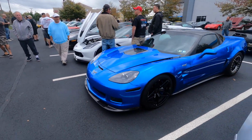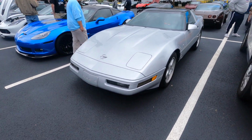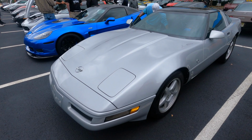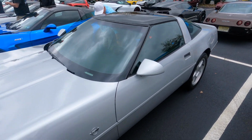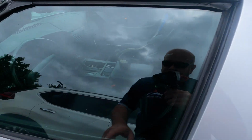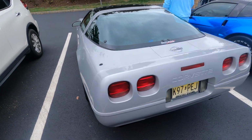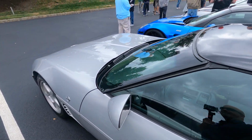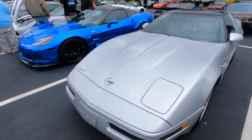So really, really cool C6 ZR1 and a C4 Collector's Edition. Really cool car. You know, the Grand Sport sort of gets all the love from the 96 model year, but the Collector's Edition was a great car in and of itself. And this was available with the LT4, which is the same motor that was in the Grand Sport. This one is not. This is an automatic transmission, so this does not have the LT4 in it, but really, really nice car with the silver, and you could also get this with the red interior, just like the Grand Sport. So if you see one of these collector's editions with the LT4 motor and the red interior, these actually pull a premium as well.